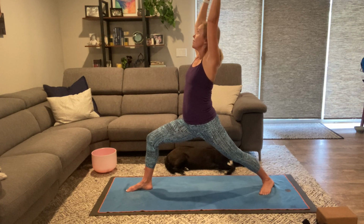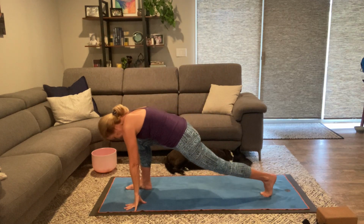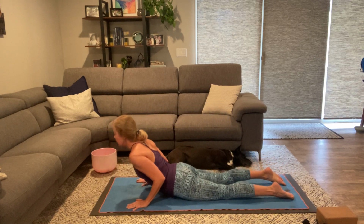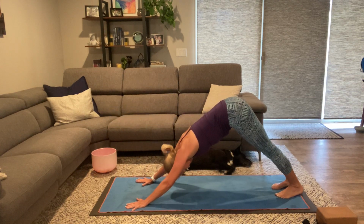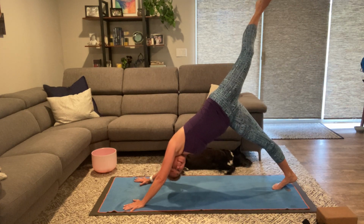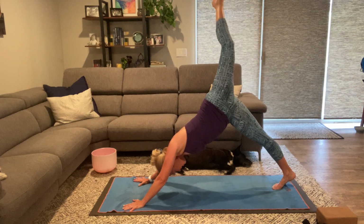Breathing. Exhale, hands come down. Step back into your plank with an inhale. Exhale, chaturanga. Inhale, cobra. Exhale, down dog. Inhale the left leg up, rolling the ankle, and doing a little bit of movement. See if you can raise the left leg up higher.